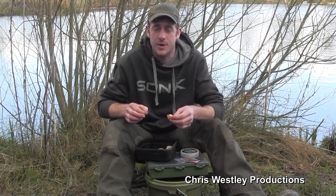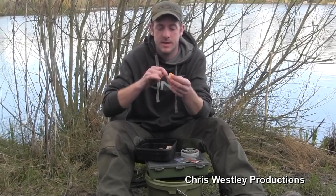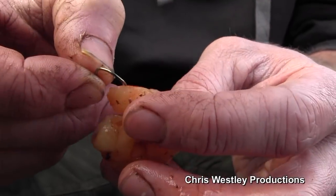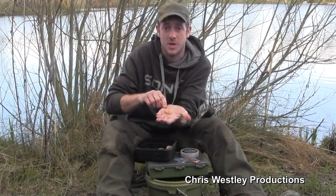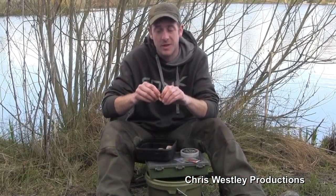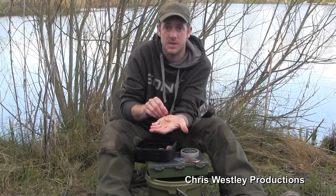I'm just going to run through how to hook your prawn onto your wide gape hook for this perch fishing. To start with, the first way is to take the tail end of your prawn and take the hook just into the end of it, which gives you maximum point showing through the prawn. To finish that off, if you think the hook bait's a bit too big, you can nick part of it off, which gives you a nice presentation.